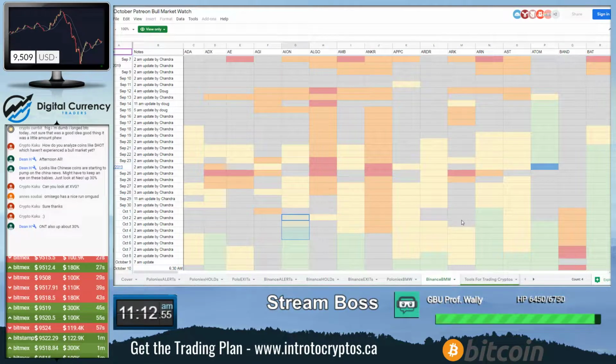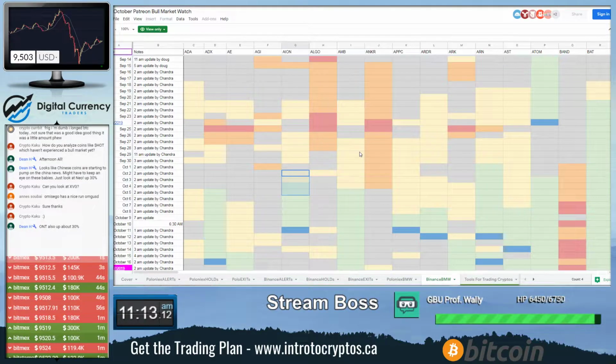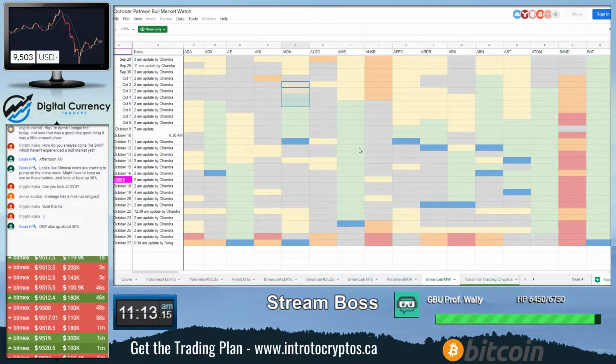And really, with this spreadsheet, you could just buy 1% of your portfolio into one of the coins that turns green, maybe 0.5% of your portfolio, and you would be sprinkling them out into all of them as they unfolded. And then we could use this spreadsheet to tell when to start getting out of the market before everybody else is paying attention to it.